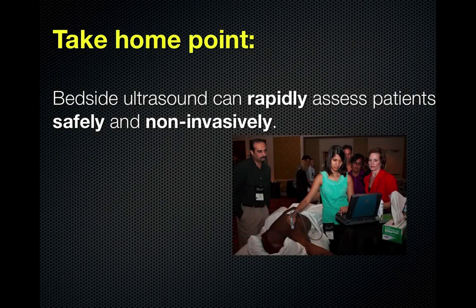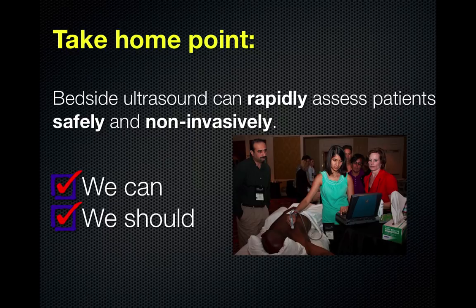So the take-home point here: bedside ultrasound can rapidly assess patients, both safely and non-invasively. We can be doing this, and we should be doing this according to our professional societies. We will be doing this. This is the way that medicine is going. So now's the time to get comfortable.